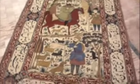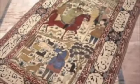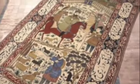So here I am at Babik's right now, and he pulled out a very special carpet. It's 120 years old, roughly. It's Persian. One of the very finest ones. Like okay, this is the front. Yeah. And it's made of the finest wool and silk.